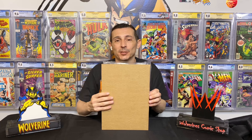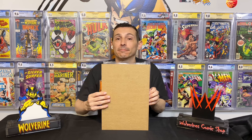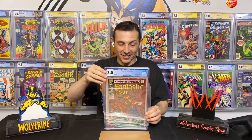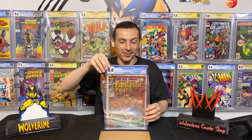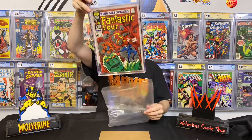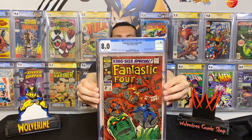So here she is, the second book I picked up from the Fantast Collection, from fantastcollection.com. Bang. Oh my god. Oh, the COA is here too. Holy shit. All right, hold on a second. First, the book. Yeah, a beautiful, beautiful, beautiful copy.